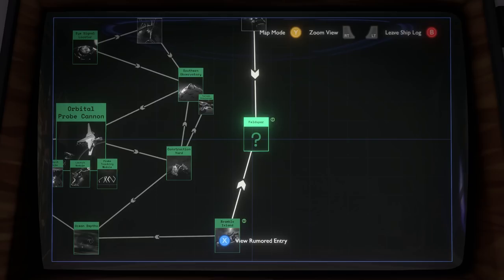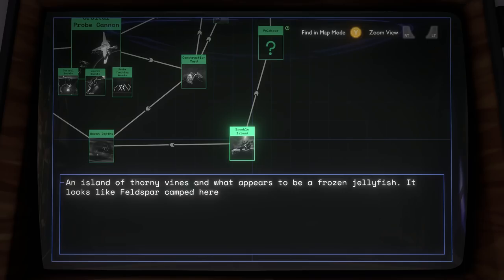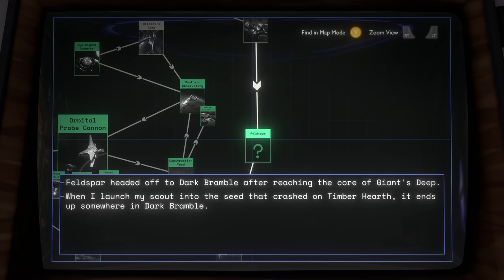Bramble Island. Okay, so it is connected to Feldspar and the ocean depths. An island of thorny vines and what appears to be a frozen jellyfish. It looks like Feldspar camped here, before heading off to Dark Bramble. Feldspar headed off to Dark Bramble after reaching the core of Giant's Deep. Maybe we should do the same.